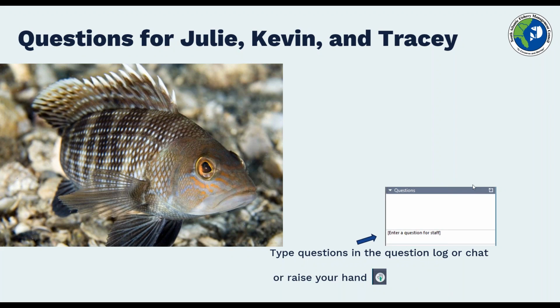While people are raising their hands or typing questions in the question box, I'll ask a question for Kevin, since he's the one that's not on the screen. There he is. You had mentioned that there's pretty distinct spawning differences between the northern stock and the southern stock. Can you describe those differences that you're aware of?